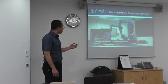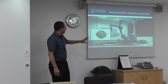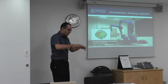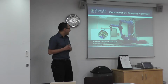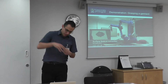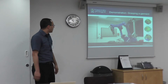They start the point cloud computation. And that's the scene as observed from the camera. So we extract the surface types, then describe the garment in terms of surface topology of the contours and ridges, and from there we detect a grasping candidate. And that grasping candidate contains the normal orientation plus the direction. So the robot is going and grasping.